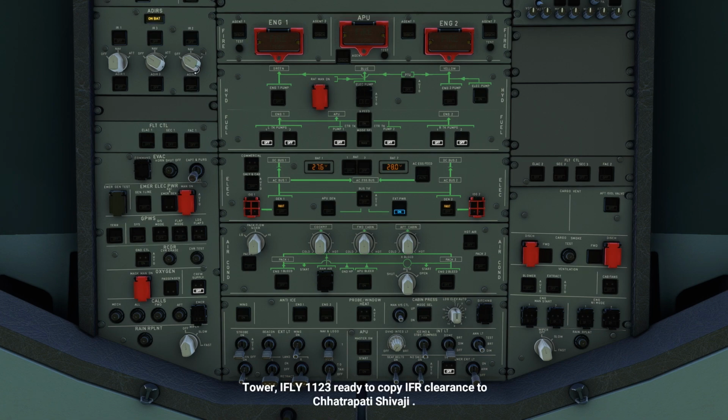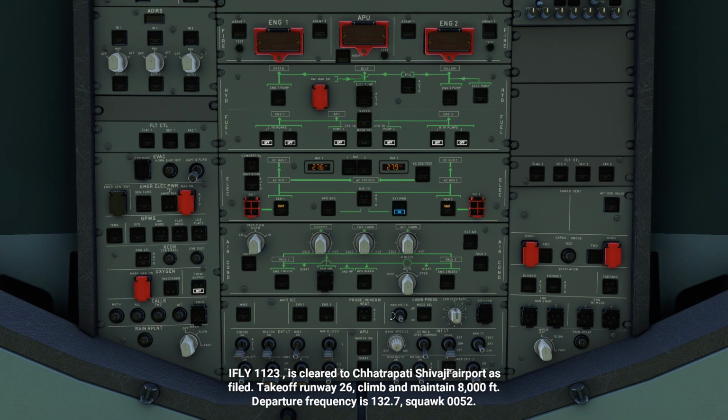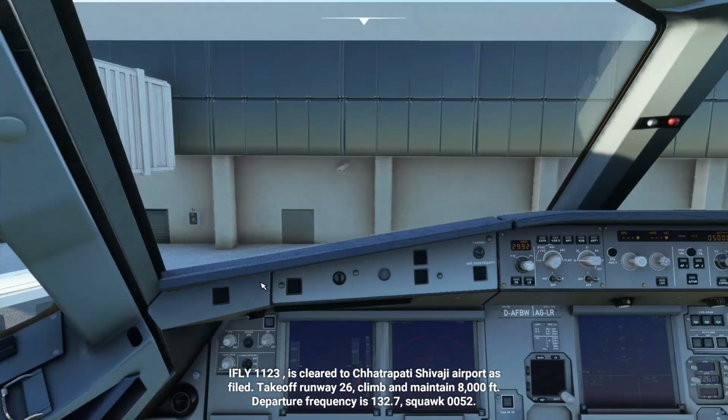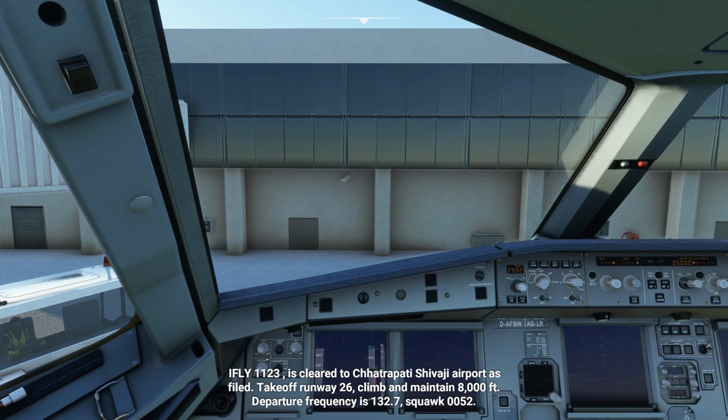IFLY1123 ready to copy IFR clearance to Chhatrapati Shivaji. IFLY1123 is cleared to Chhatrapati Shivaji Airport as filed. Takeoff runway 26, climb and maintain 8,000 feet. Departure frequency is 132.7, squawk 0052.